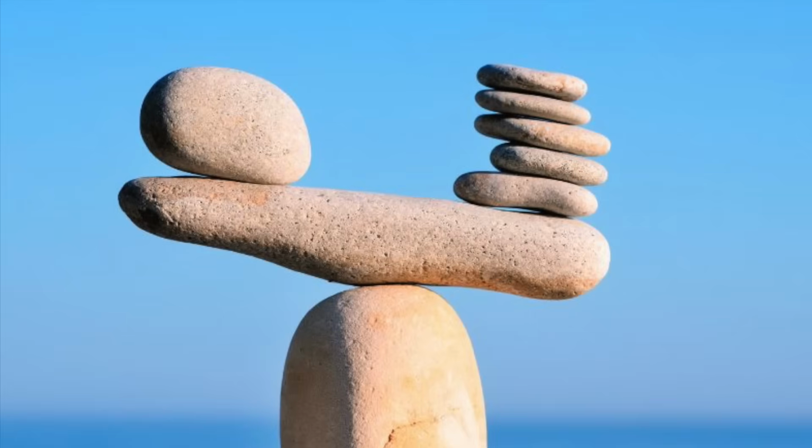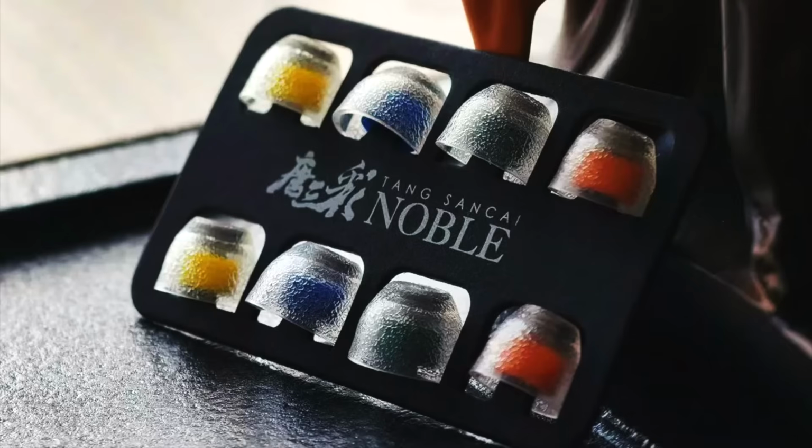Now tip-wise, I am using the stock clear tips that it comes with, which are basically the Software Ultra Clear. They work very well. It strikes this fine balance of being smooth and detailed, but you can also use the Senkai Regular, Senkai Wise, the Nobles if you feel like the treble is too much, which I can see being a bit too much for some people, or even bassier tips like the Spin Fits, Final Ease, Velvets. All those could help just make the balance better.